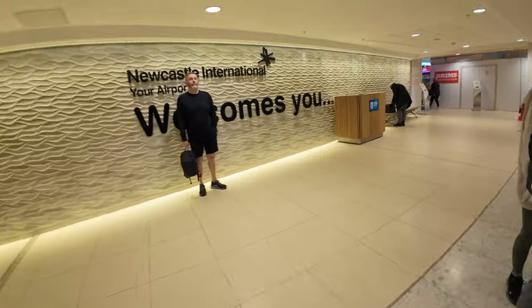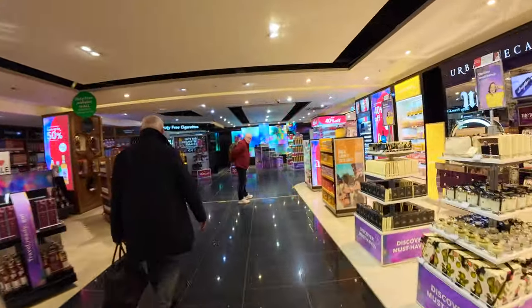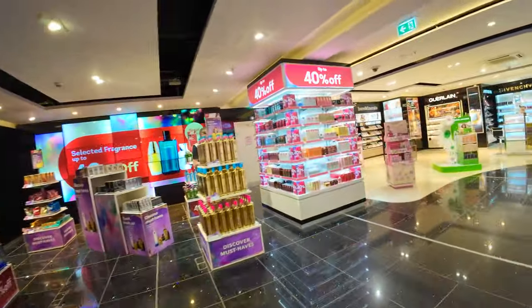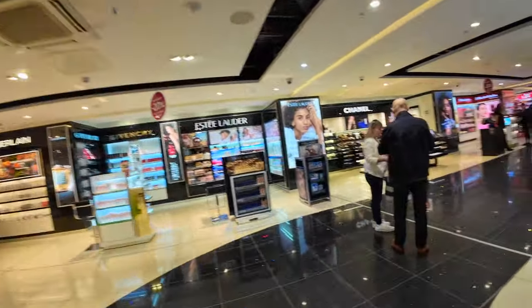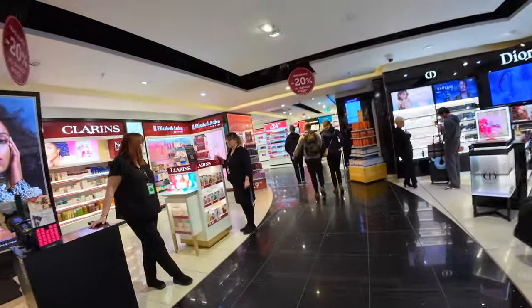Come on. Newcastle has just introduced a new security system, so you don't have to take anything out of your bag, your liquids or your electronics, just leave everything in and go straight through. Teesside trialled it for about a year or so. It's absolutely fantastic, saves so much time. So through duty free, where I didn't bother to buy anything because I don't think it's really worth it these days, and then went through to get something to eat.